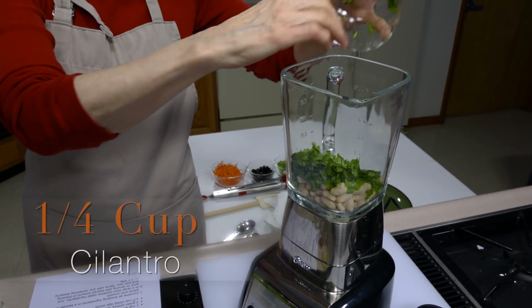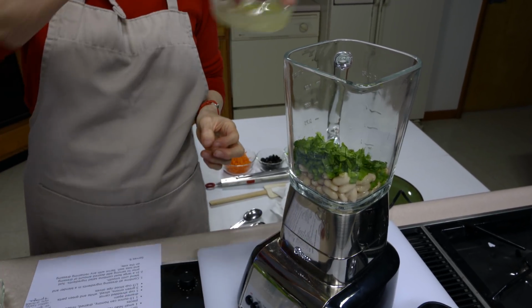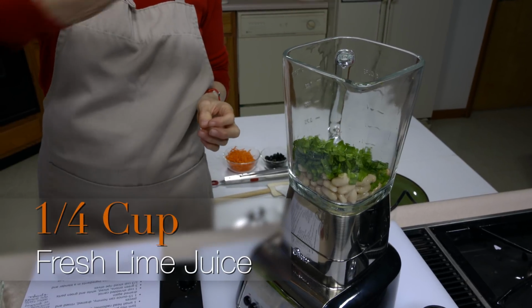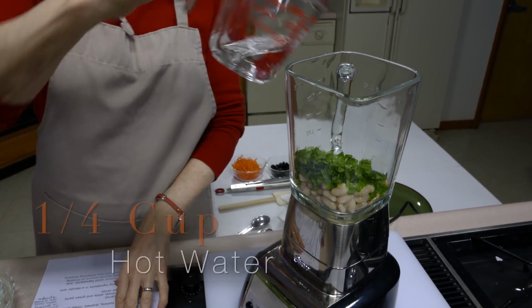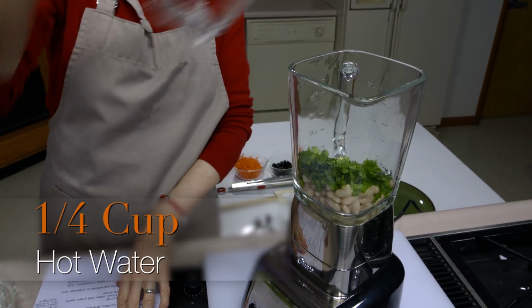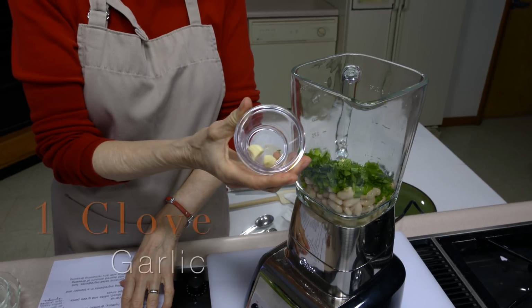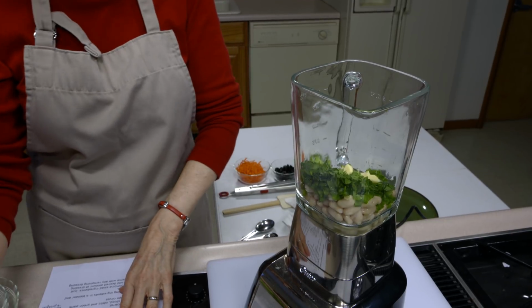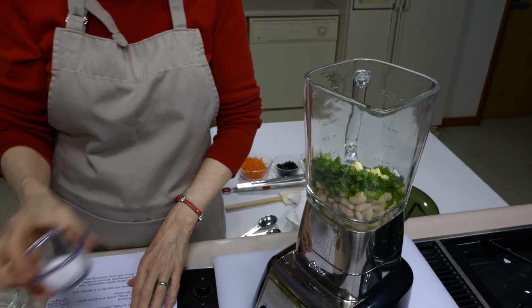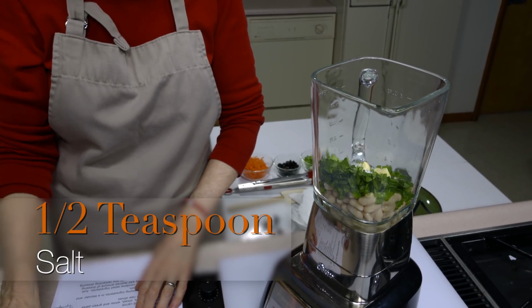Also going to add 1/4 cup of cilantro, 1/4 cup of fresh lime juice, and I really encourage you to use the fresh on this. About 1/4 cup of hot water because we need more liquid to get the blender moving. 1 garlic cloves that you've just cut in half. Again, this is because it's going to get blended and it's going to be cut down to size in there. Half a teaspoon of kosher salt, and just a small amount of olive oil.